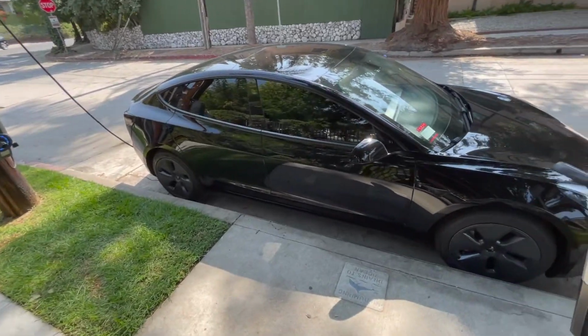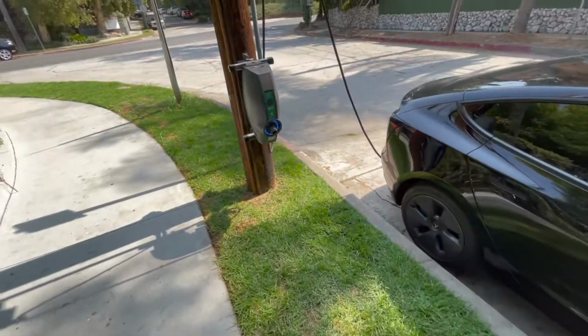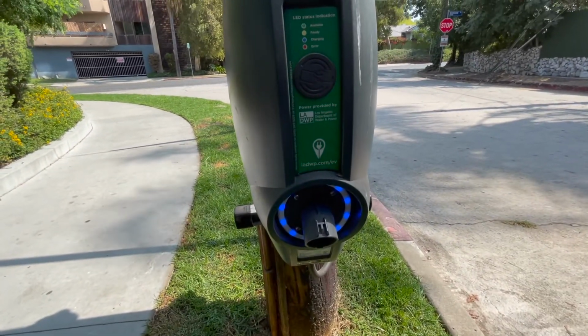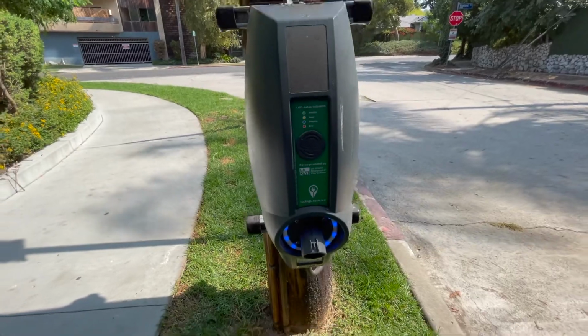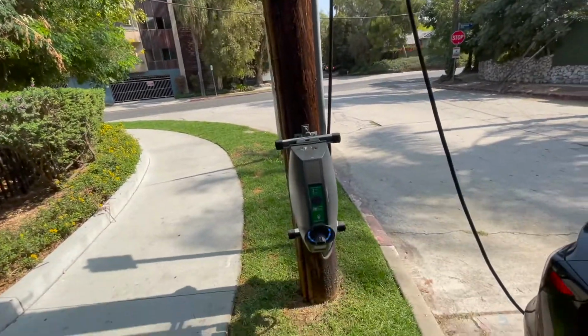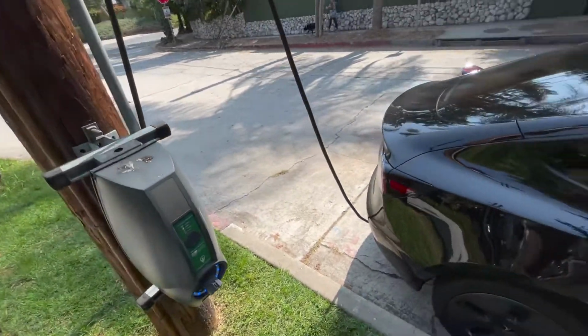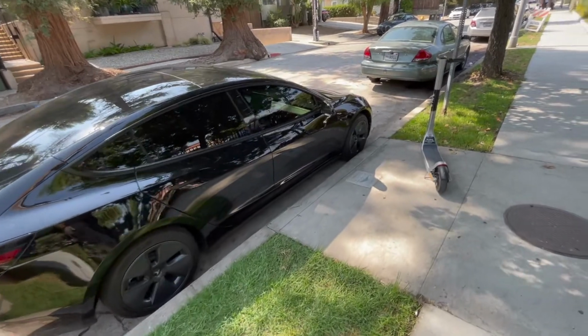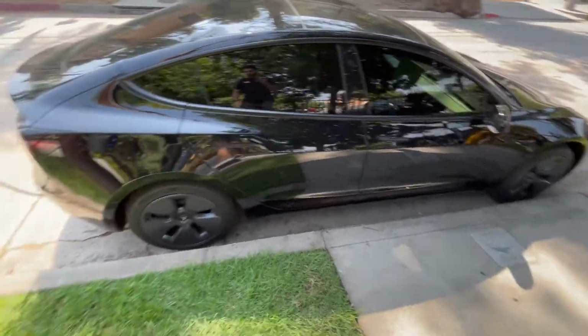This is a big secret. You just find a level 2 charger here. These are installed by the city, ladwp.com/EV, and it's just free power, tied into a basic electrical pole, and I just leave it on the street. In terms of how much power I get, we can go check.